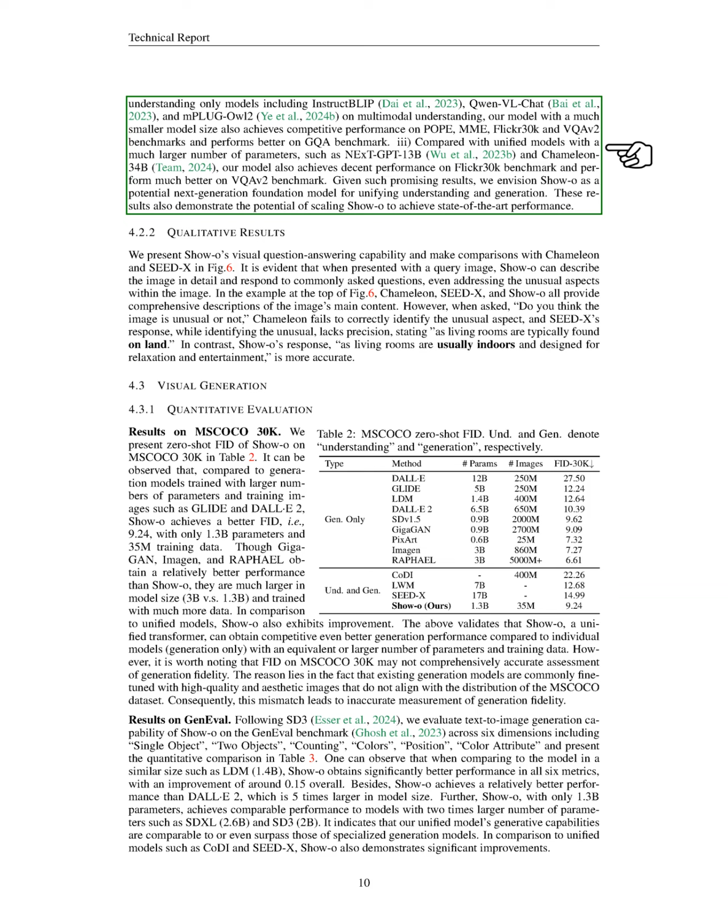potential for state-of-the-art performance. For qualitative results, we demonstrate Show-O's ability in visual question answering and compare it with Chameleon and SEED-X. We observe that Show-O can accurately describe images and answer questions, even about unusual features. For instance, while all models provide good descriptions, Show-O gives a more precise answer regarding the unusual aspects of an image compared to the others.